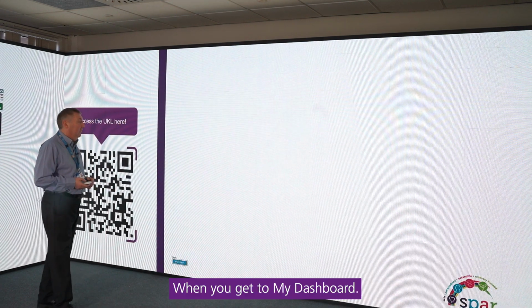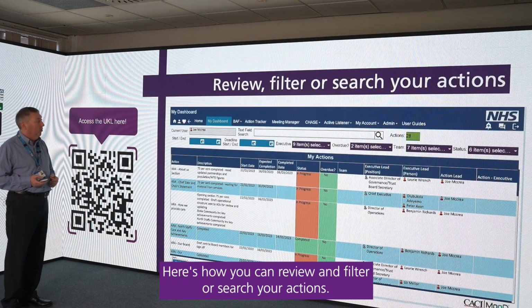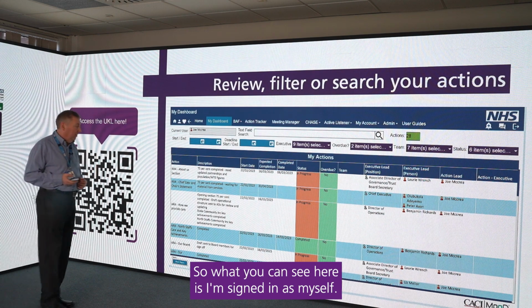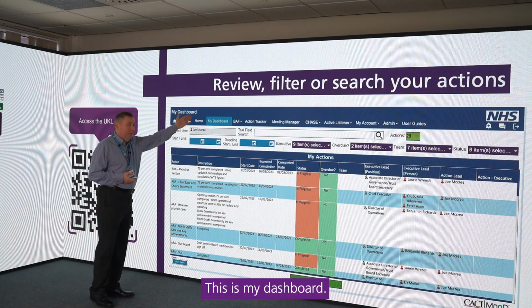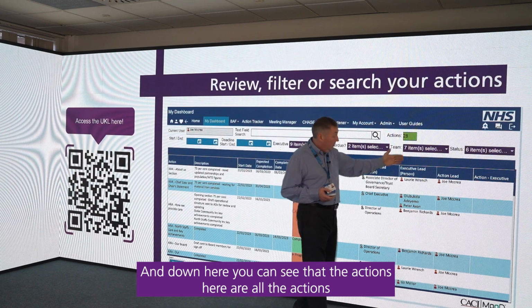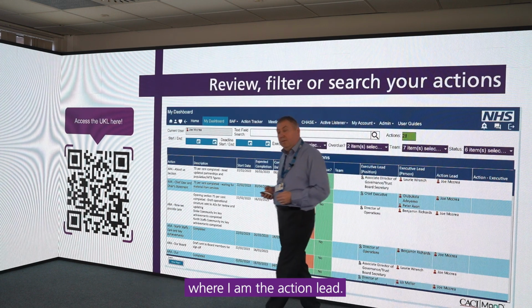When you get to My Dashboard, here's how you can review and filter or search your actions. So what you can see here is I'm signed in as myself, Joe McRae. This is my dashboard. And down here you can see that the actions here are all the actions where I am the action lead.